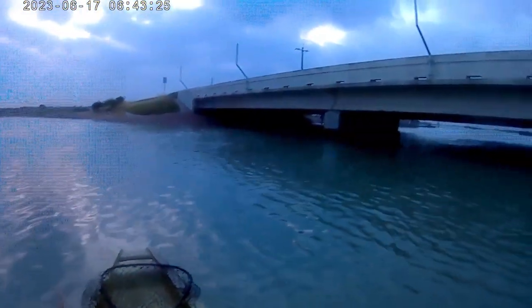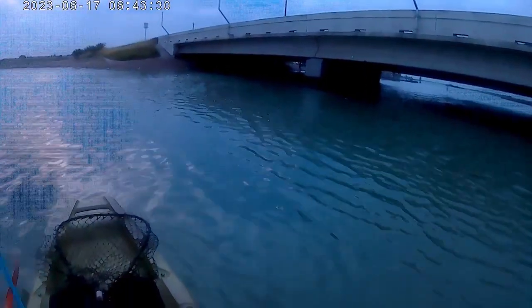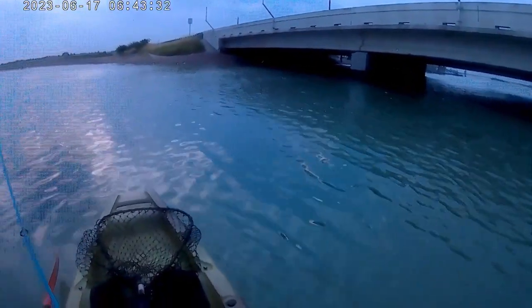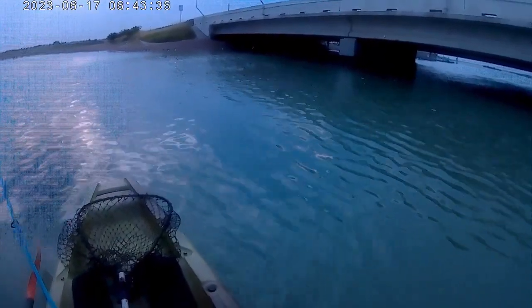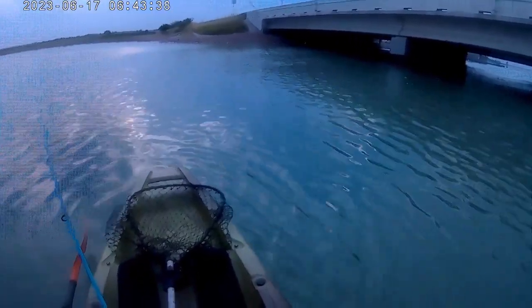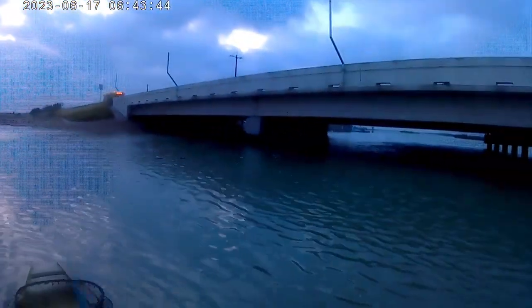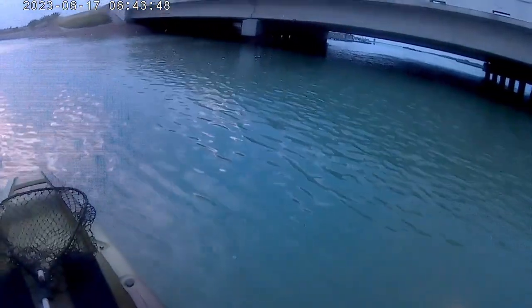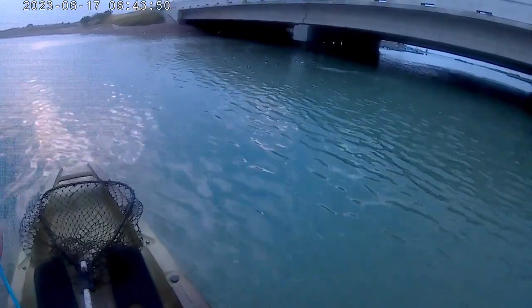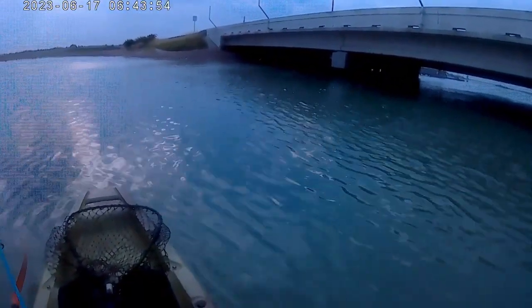I'm gonna try it right here by the bridge. I almost hooked the car there. Last year I noticed a lot of action here under the bridge, but in a hurry to get out there, I would just miss this area here. So I'm gonna work this area here because I see fish feeding on the top.